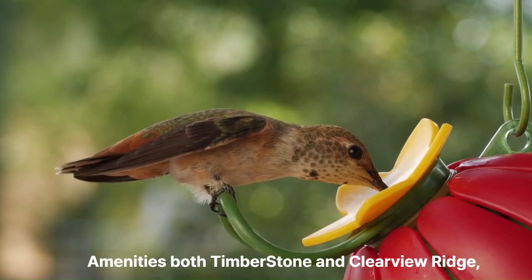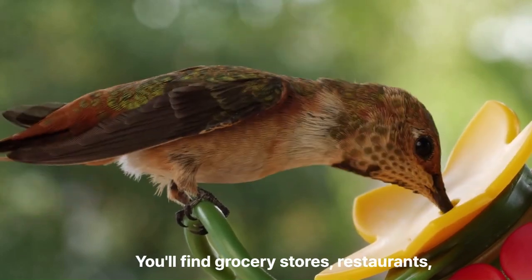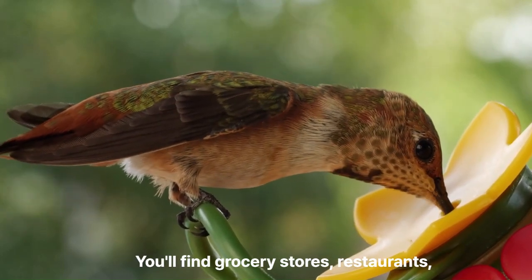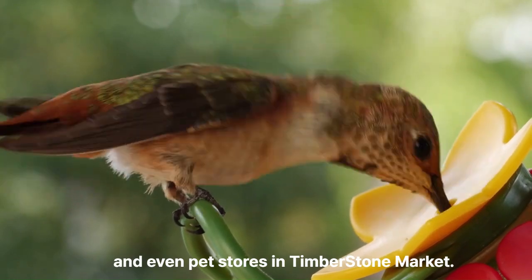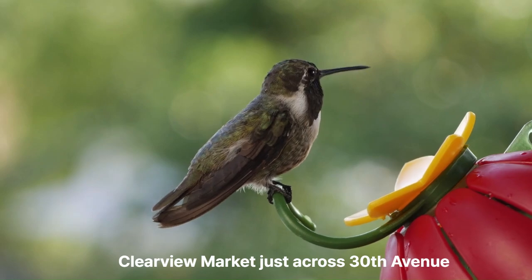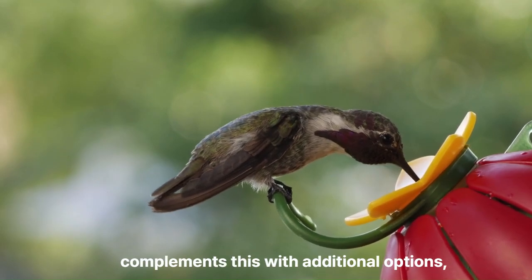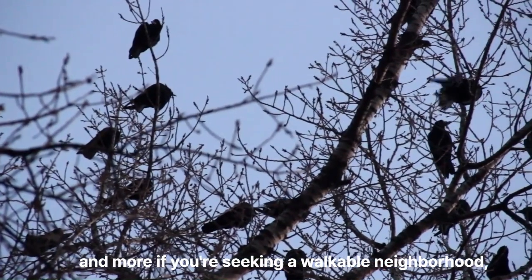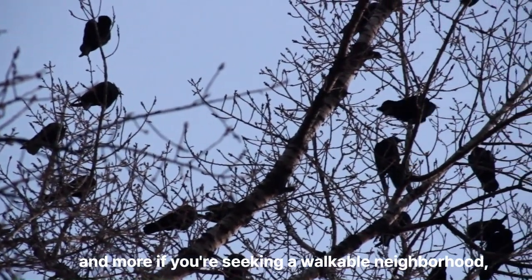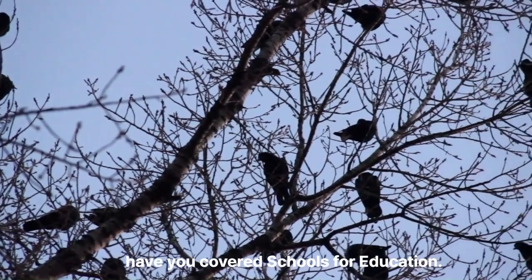Amenities. Both Timberstone and Clearview Ridge boast an impressive range of amenities. You'll find grocery stores, restaurants, gyms, daycare centers, and even pet stores in Timberstone Market. Clearview Market, just across 30th Avenue, complements this with additional options, including major banks, car washes, and more. If you're seeking a walkable neighborhood where you can easily run errands or dine out, these areas have you covered.